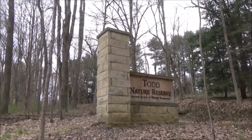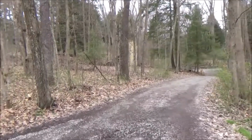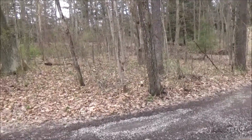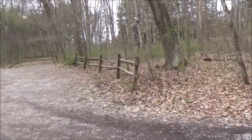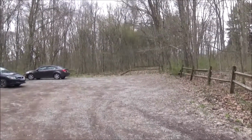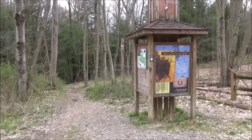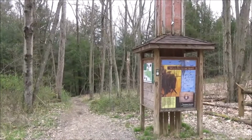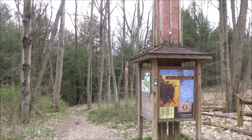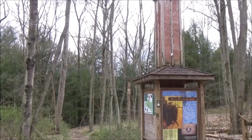It is located along Keppel Road. This gravel driveway leads to a parking area. Here's another nesting tower. There's also a couple nesting towers along the Warbler Trail and at the Suckup Nature Park, which is located in Penn Township.